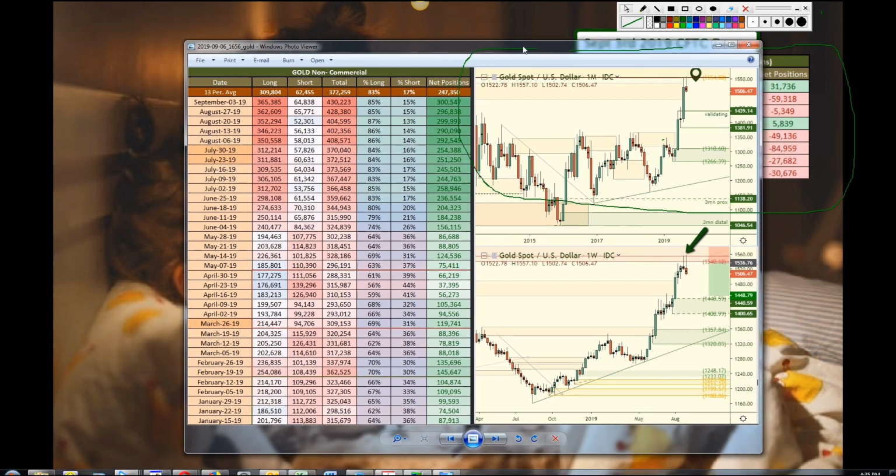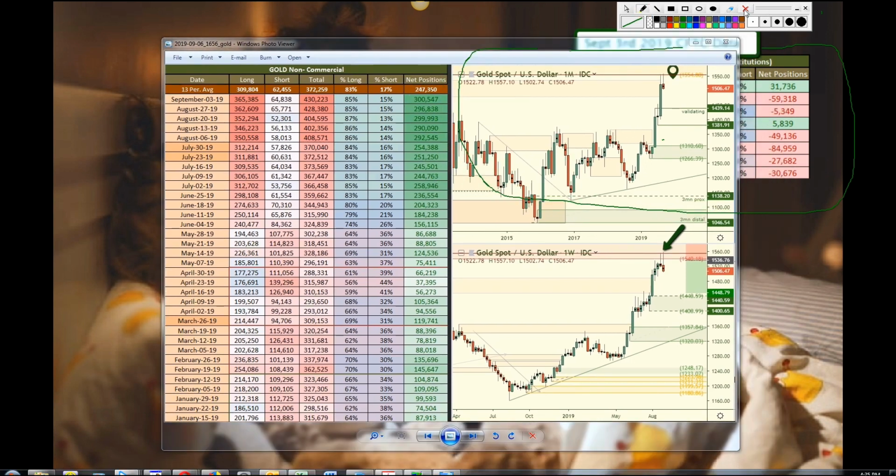And so let's start by examining the gold data. What we can see with gold is we had price hit the supply zone that we've been expecting a drop from, and that's exactly what's starting to take place. But as it was pushing up in there, they added some more longs, which completely makes sense because you'd need to add longs to cause price to move up.